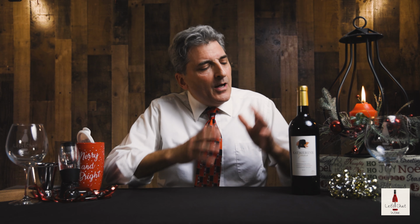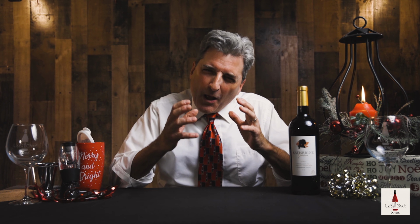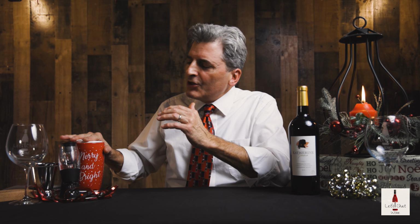What's in your cup? So, Katherine Cabernet from the Goldschmidt Winery, Geyserville, California. Really have been looking forward to this. There is a lot of provenance in this bottle. And now provenance, not just origin, but in wine. What's really interesting is provenance beyond origin is the history of the family, the winemaker.